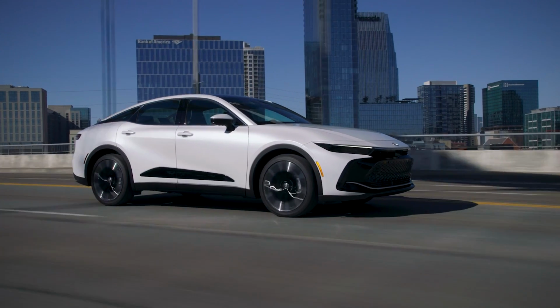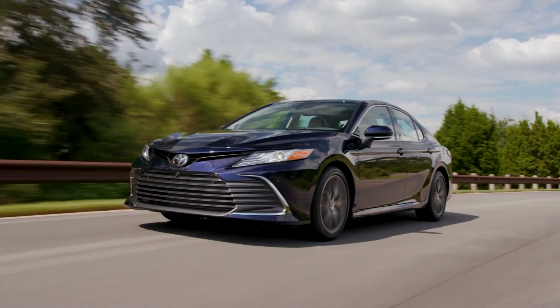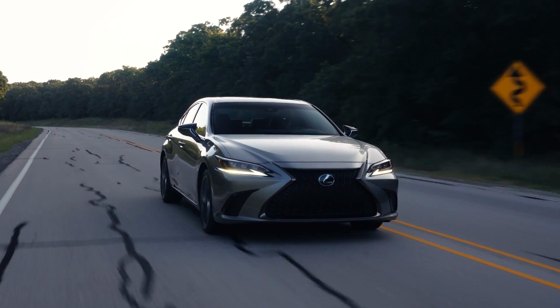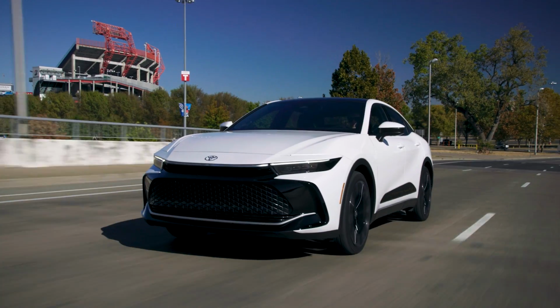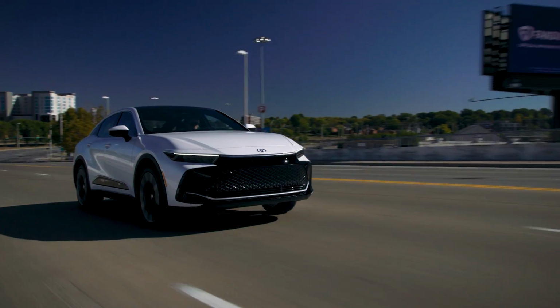The Crown is actually an all-wheel drive hybrid car, which has a few surprises that you don't get in a similar Toyota Camry, Honda Accord, or even the Lexus ES 300h. But just because the Crown is all new, is it really a better choice than all of those other proven, reliable hybrid cars? Well, that's what we're going to find out.